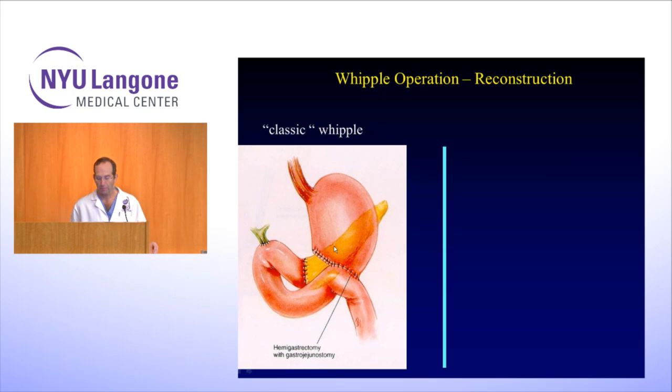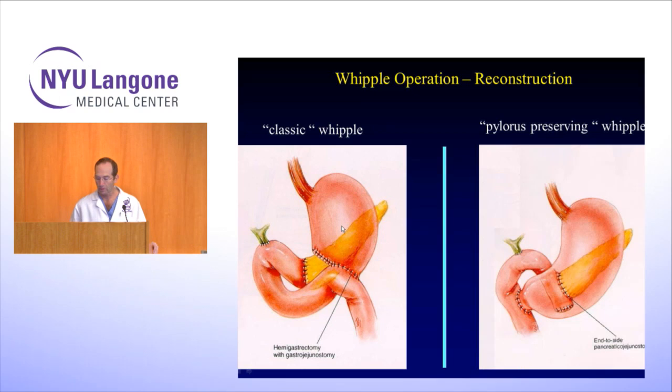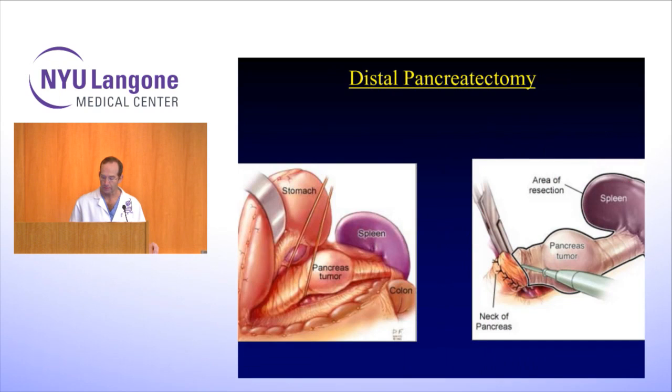Some people will resect part of the stomach when they do the Whipple. Some people will leave the entire stomach. That's how I prefer to do it. Either way, it's fine. But with these three hookups, the juices from the pancreas and the liver will get back into the intestine, and you'll eat normally again through the stomach. And people actually, once they recover from surgery, really do quite well down the line in terms of eating and gaining weight and getting back to a normal life after this kind of surgery.